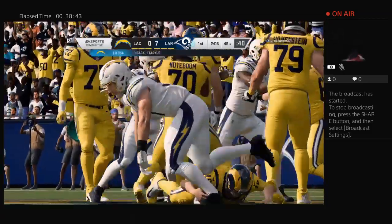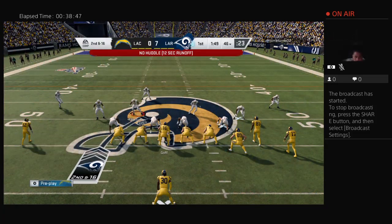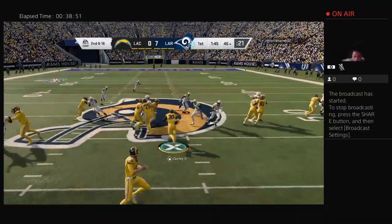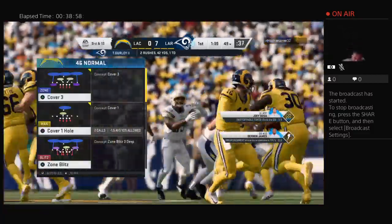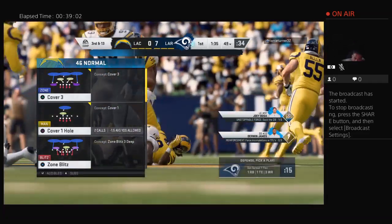Under pressure, and he will go down. Sacked back at the 46. Credit the sack to Joey Bosa. Now that was just absolute perfect man coverage. Nowhere for them to go with the football. Led to a sack. And that's really difficult to do in today's NFL with all these gazelles running around that you're trying to cover in the secondary.